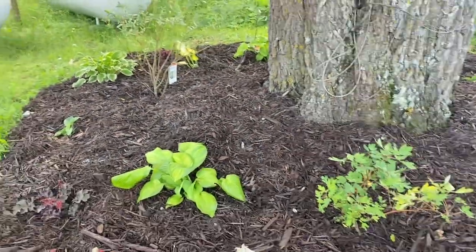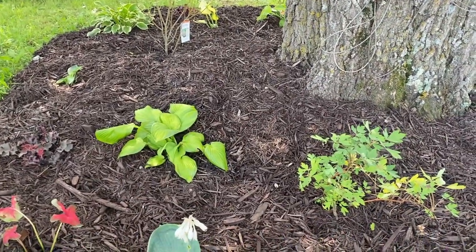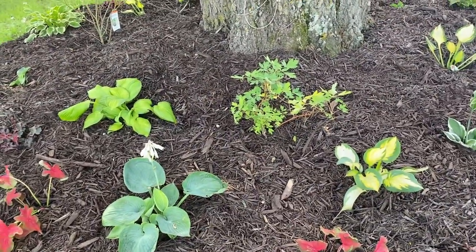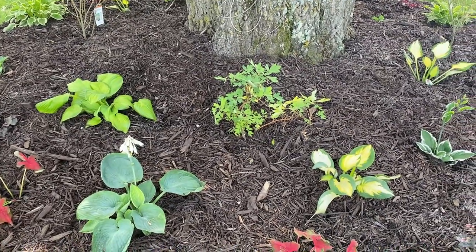It took me a while to finish mulching and everything like that, but as you saw in the video, I planted all the plants first and then I took cardboard and put it around the plants just for an extra weed barrier. If you've watched my other videos, you know I do not like landscape fabric. It's a pain in the rear end.